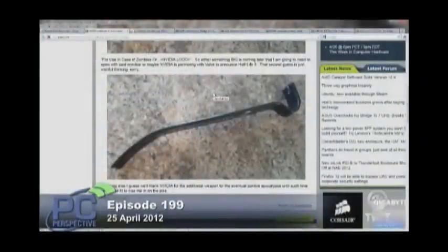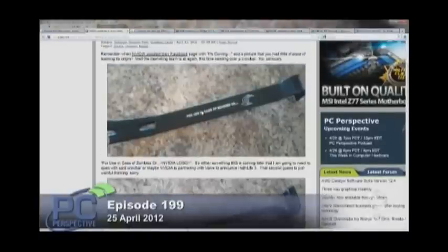So either Half-Life 3 is going to come out and it'll be an NVIDIA exclusive and only play on NVIDIA graphics cards, or they're going to send us something that requires a crowbar to open. In which case, interesting, maybe.